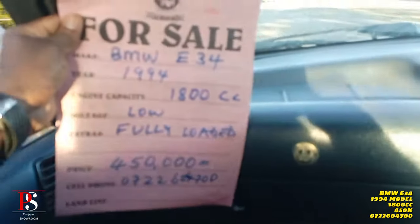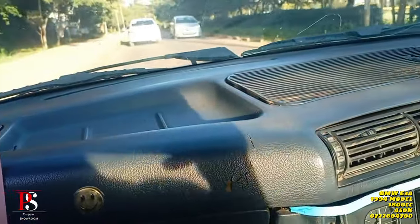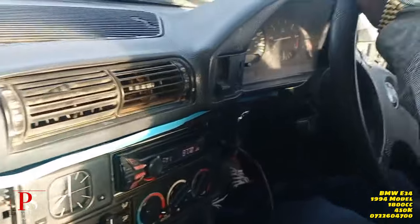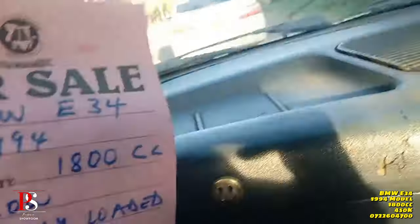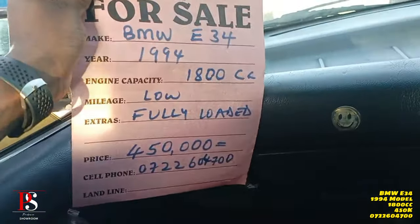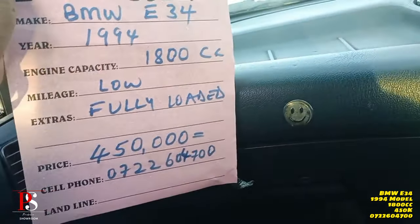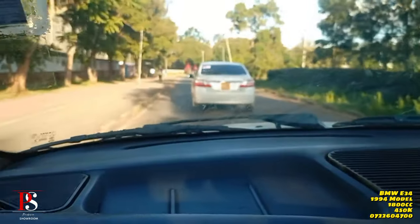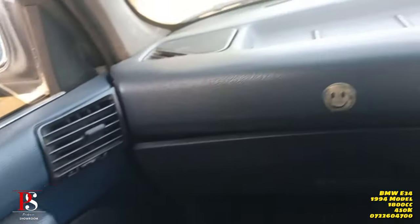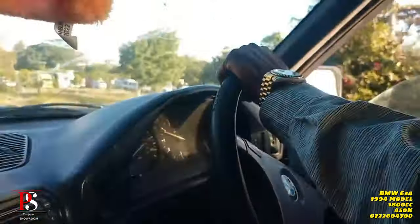So guys, you remember this BMW E34 series? The year of manufacture was 1994. We are doing a test drive, and the car is on drive. The asking price for this car was 450,000 Kenya shillings, and the line is 0722-604-700. It's fully loaded. We are just riding with it to show you what kind of cars we are selling to you. We don't sell stuck cars, but cars that move.